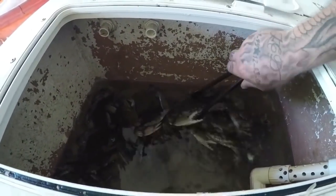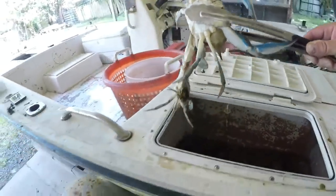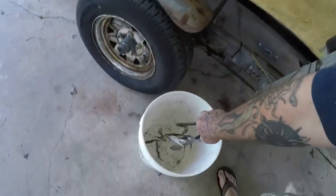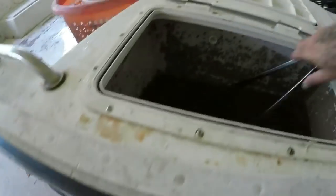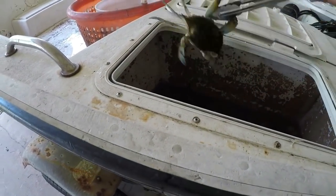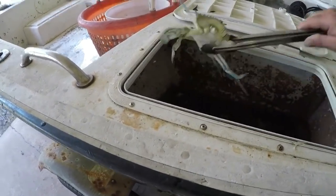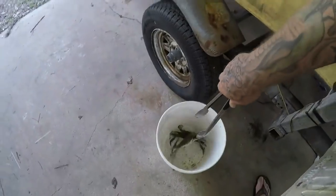All right, we're going to get these put in a bucket, get them cooled down, and I'll show you guys how to clean some. All right, guys, we're going to get us some crabs, put them in the bucket here. And look at that. Nice one right there, guys. All right. One, two, whoop. We got them all fired up now. Two, this one's missing some claws.